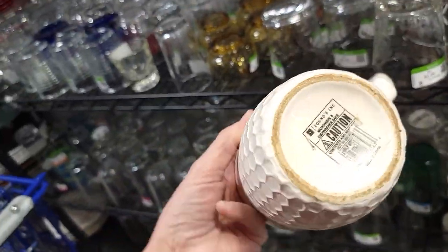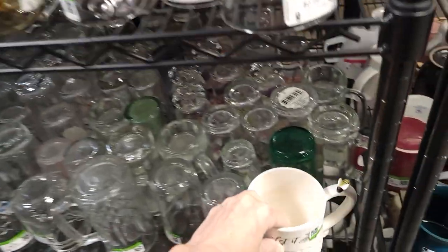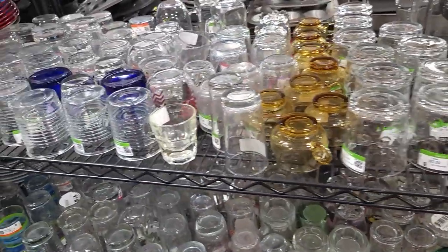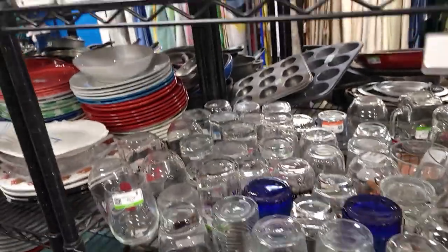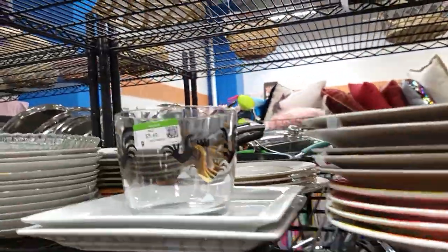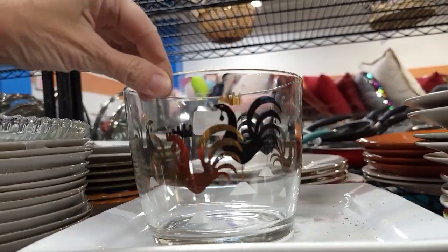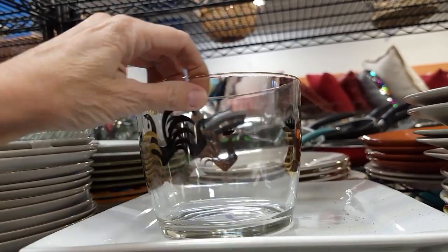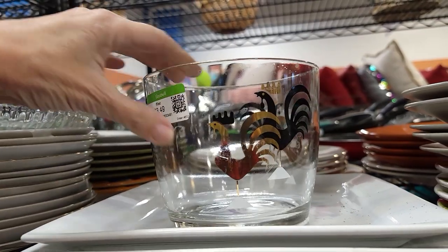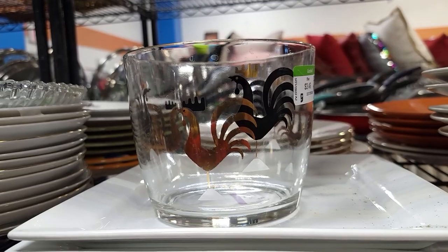Now, I haven't been to very many of the off-brand, if you will, thrift stores. We just went to the one. So it's interesting if people are donating better stuff over at some of the independent thrifts, because there's a lot of them out here. Oh, but then look at this guy. He's mid-century. He's Roosters. There's a couple little places of wear, but overall, not bad at all. That's the worst of it. So for $3.49, we're going to pick him up.